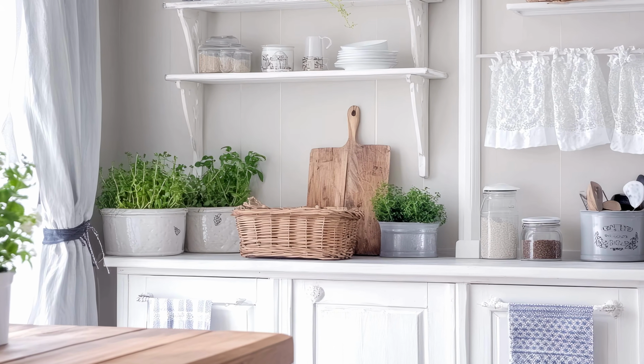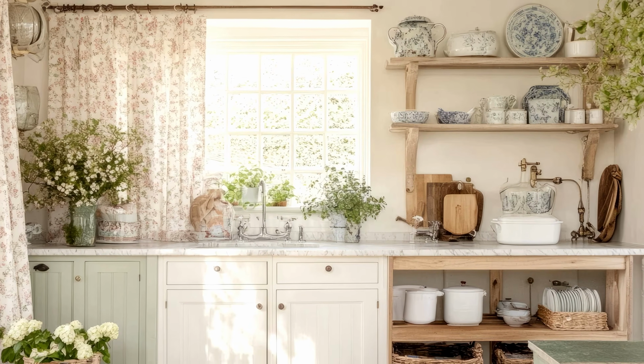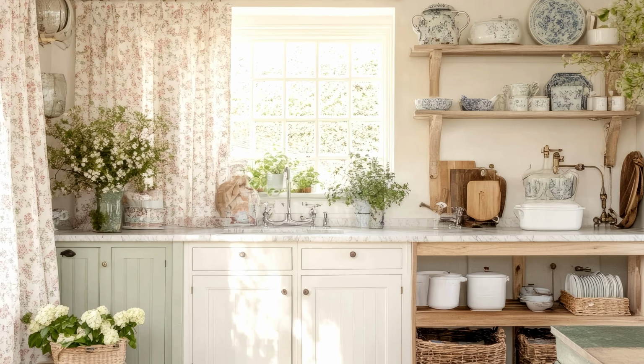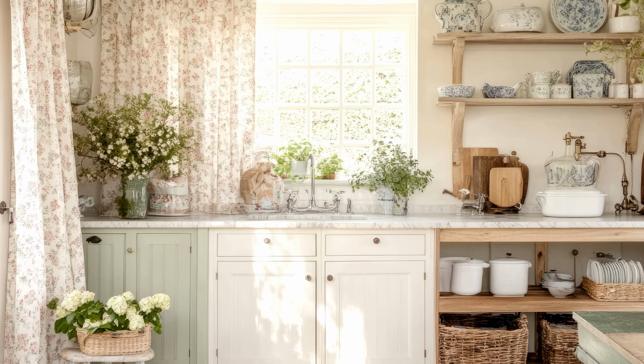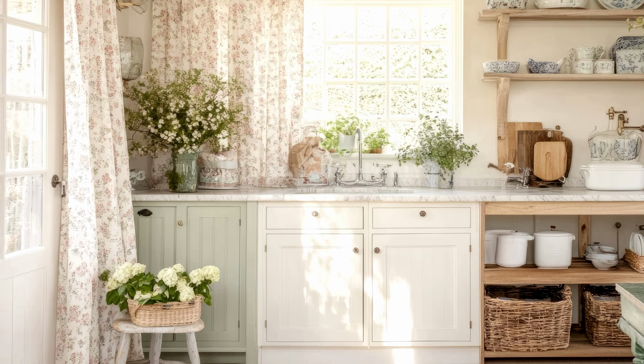The key here is to keep the pattern subtle and avoid overly bold colors that might clash with the rest of your decor. Instead, opt for a muted gingham in soft shades that can blend effortlessly with the rest of your vintage-inspired kitchen.